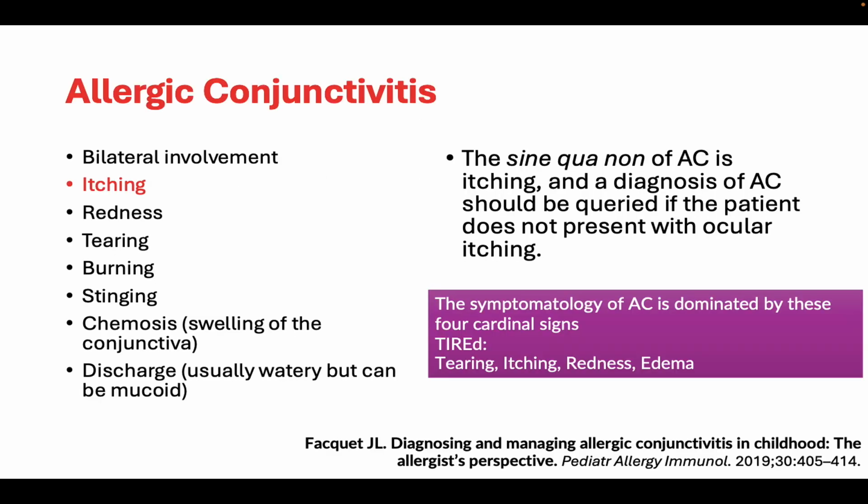So these are the manifestations which we usually see, as Dr. Hemshika has talked about. So look for these features, and I think the most important is clinical, right? There are no real investigations into it. It is mainly a clinical diagnosis which you are looking at. Bilateral involvement, presence of itch, which is very important.